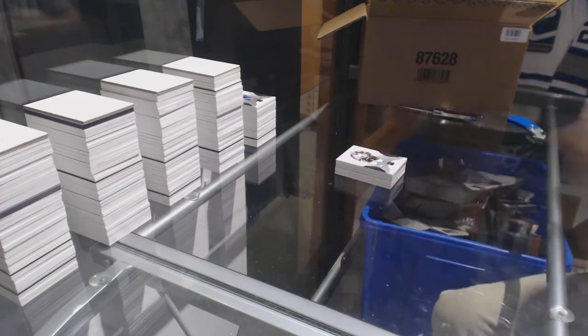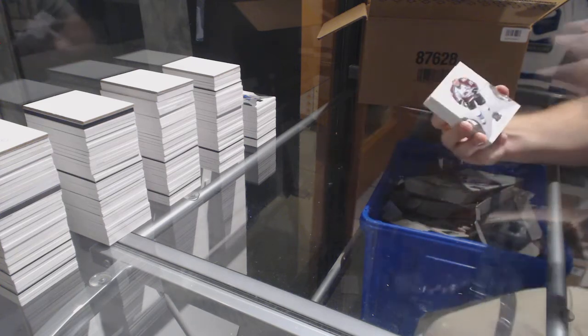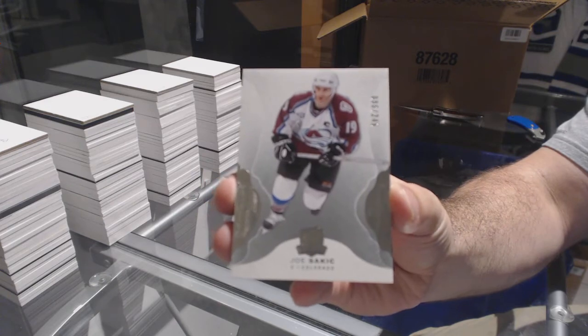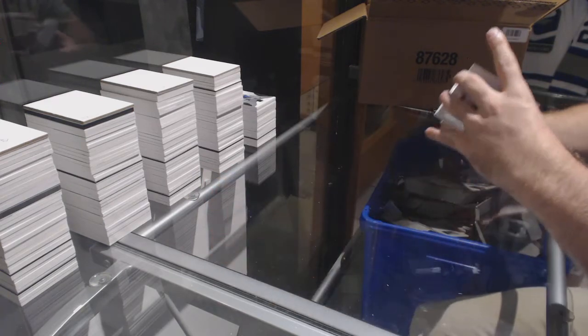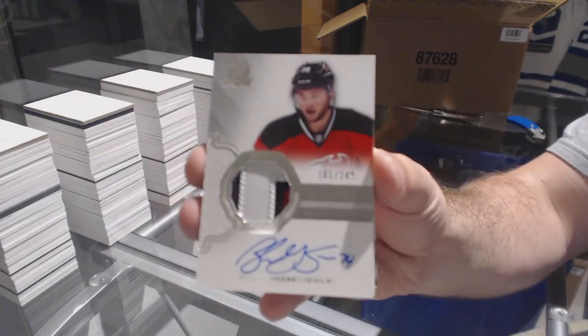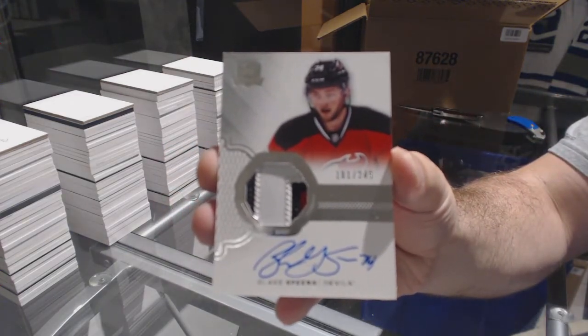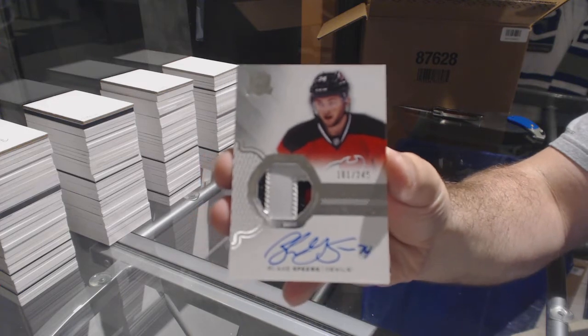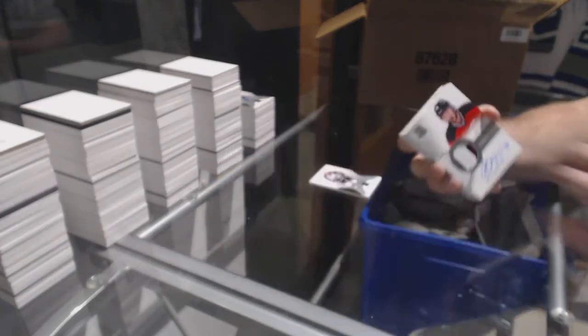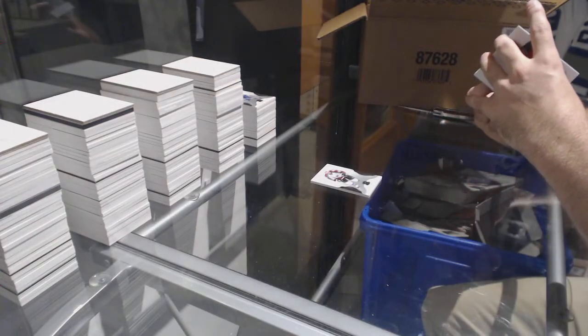We've got number to 249. Adam's not even done yet. 249 for the Avalanche, Joe Sakic. For the New Jersey Devils, a 249, Blake Speers. Blake Speers. Ooh.